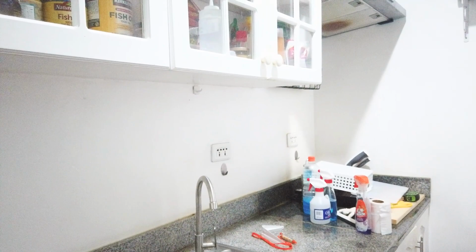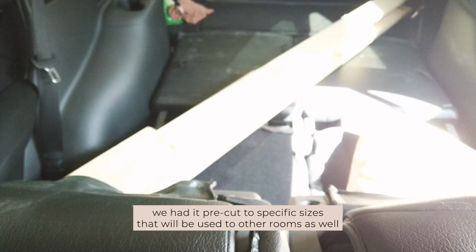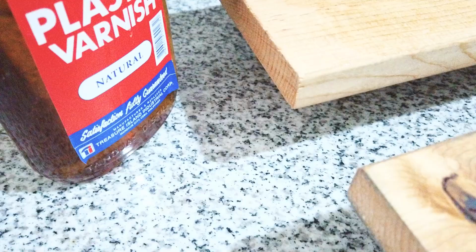In this area, we needed a very long piece of wood with only about 5 to 6 inches deep, so we went to our local hardware store and got this 5-inch deep wood and had it pre-cut. We also bought some brackets, stain and varnish to seal the wood.